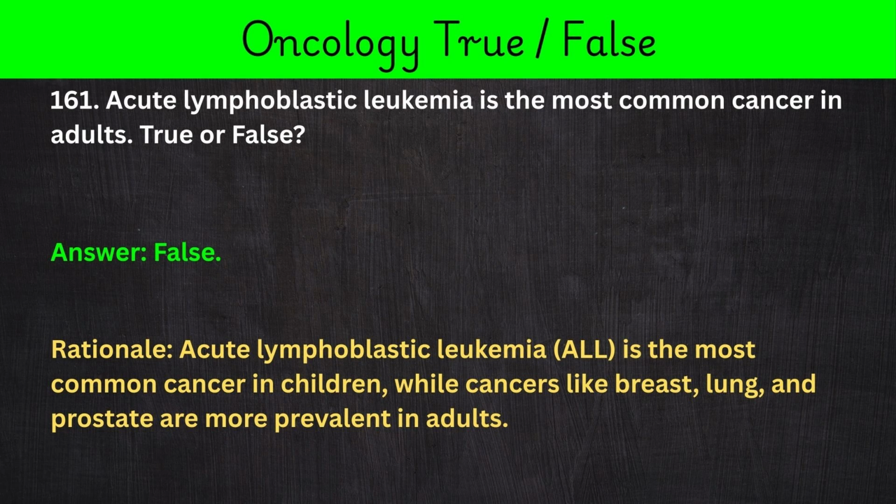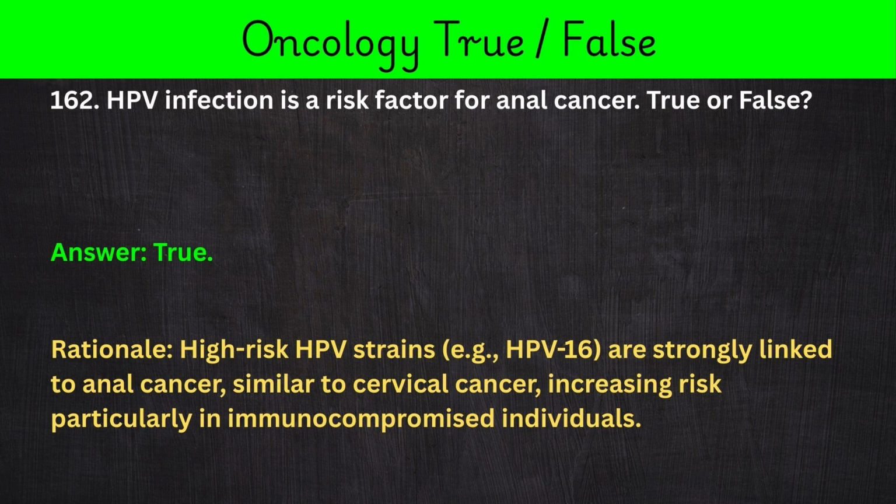161. Acute lymphoblastic leukemia is the most common cancer in adults. True or false? Answer: false. Rationale: acute lymphoblastic leukemia, ALL, is the most common cancer in children, while cancers like breast, lung, and prostate are more prevalent in adults.